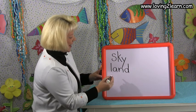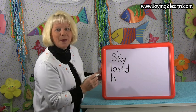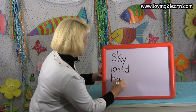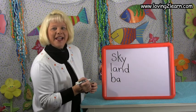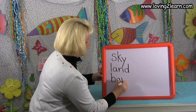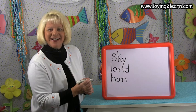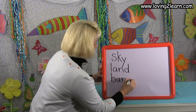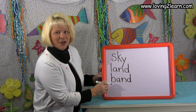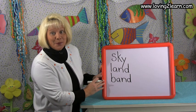B, b, b, I hear that B too. Straight line down, circle around the bottom. B, a, a. A, circle around, straight line down. B, and there's that N. Straight line down and around the hill. B, and D. Circle around, straight line up, straight line down. There's that word, band. What little word is in the word band?